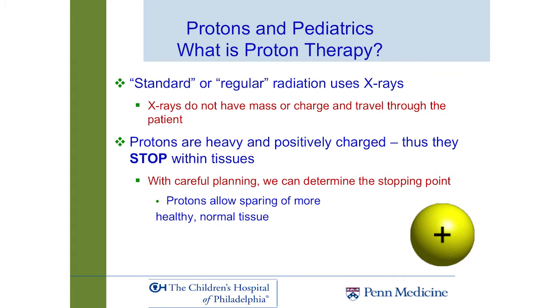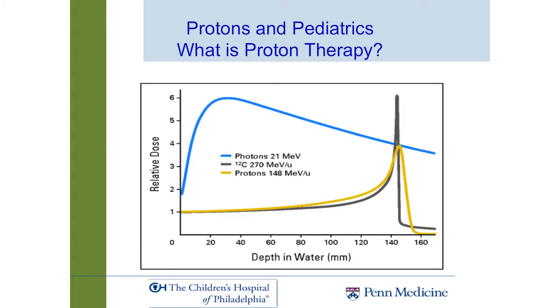So I think you need to understand that as it relates to proton radiation therapy, proton radiation therapy uses ionizing radiation, okay? Same as standard photon radiation therapy. But protons are heavy and positively charged particles, and therefore they stop in tissue. And this is a complex slide to understand, but the basis of it is that standard photon radiation therapy exposes the entire area, the path of its radiation, all the way through the brain till it gets to the tumor.